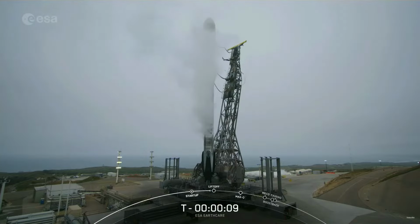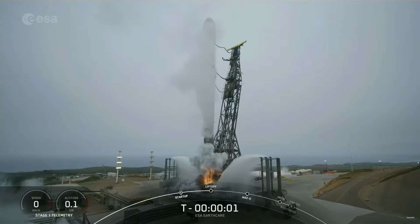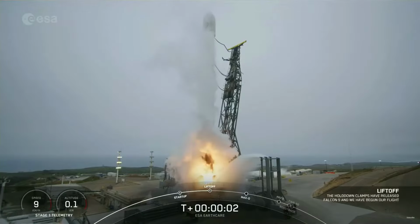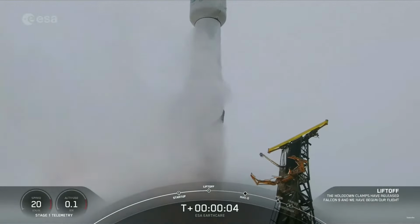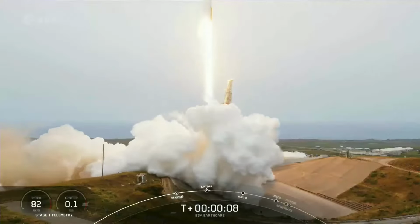T-minus 10, 9, 8, 7, 6, 5, 4, 3, 2, 1. Ignition. And liftoff. Go Falcon 9, go EarthCARE.